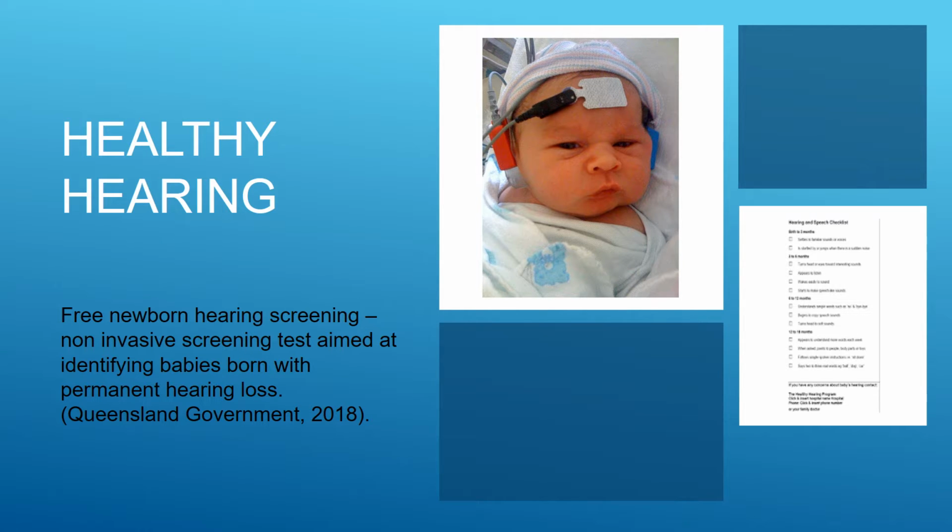A pass in both ears indicates that it is unlikely your baby has hearing loss. It is important to remember that hearing can change over time, and if you have any concerns or your baby is not meeting hearing and speech milestones, you should contact your general practitioner or child health nurse. If your baby receives a refer result during the screening, a second screening test will be performed. If the second screen results in a refer, you will be referred to an audiologist for further testing.